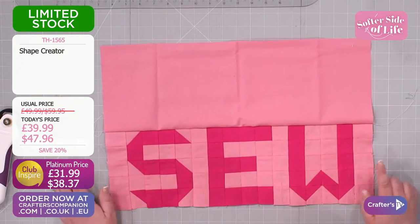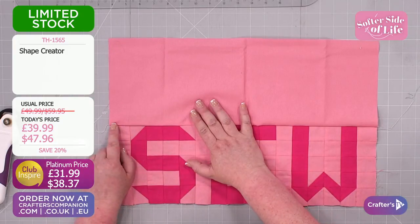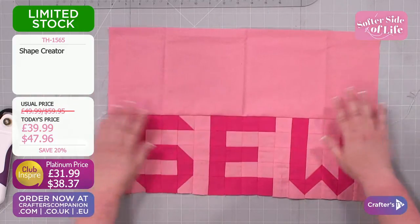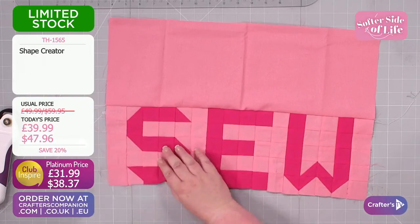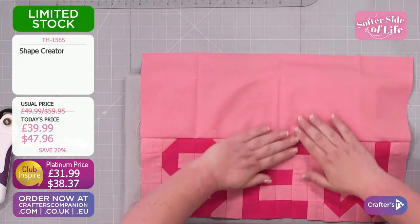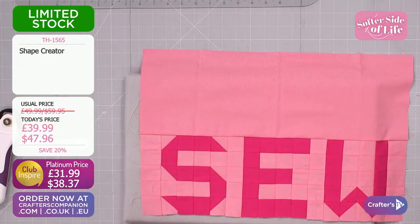There we go. So I've sewn all the way along there. And you can see now where that's gone there. So now my S is showing perfectly on there. Okay. So we haven't got much more to do on this now. It's really good. I need to get my iron. So first bit of ironing of the day. What I'm going to do is iron this towards the backing piece of fabric. Okay. Let's get the iron.